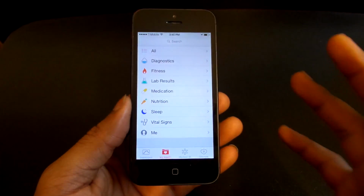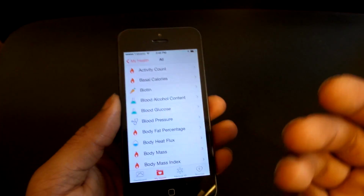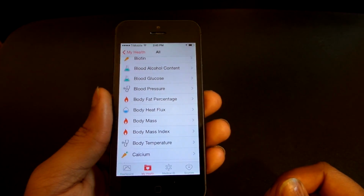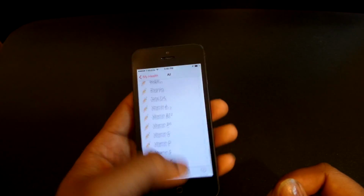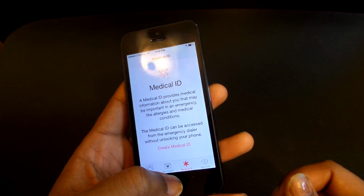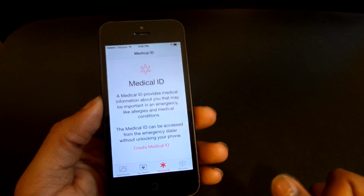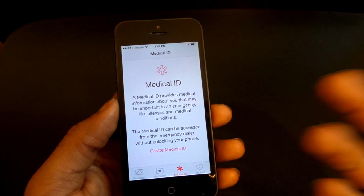It is in its infancy right now. We really don't have anything to showcase all the features, but it's really deep. You have glucose, pressure, fat percentage, heat flux, mass index, temperature, calcium. I mean, look at this list. This is crazy. And this is just a version 1.0, basically, if not beta. So this is awesome. You also have a medical ID. So this contains those medical conditions, and if there's anything going on, it will emergency dial without unlocking your phone.